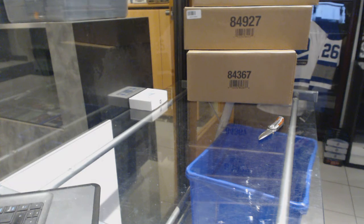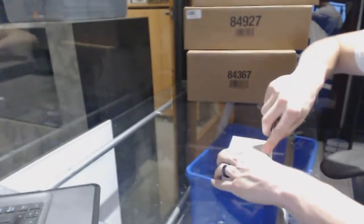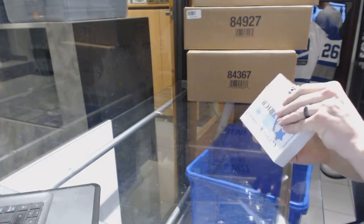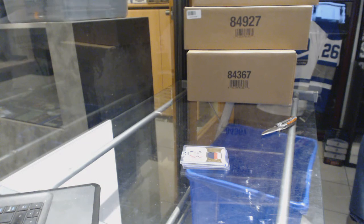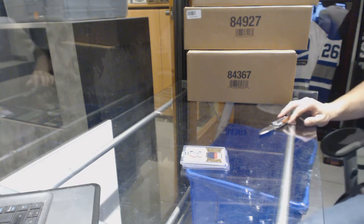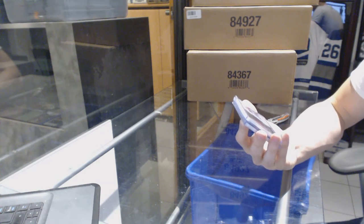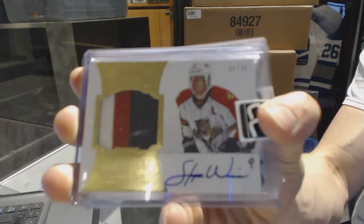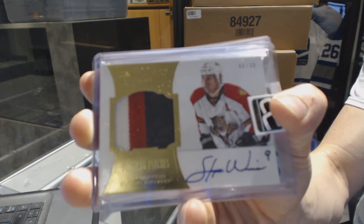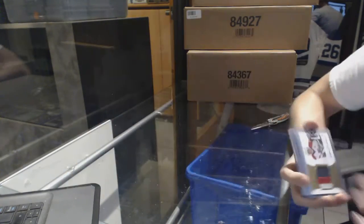And on to the final box of the break, box 30, which is for my collection. All right, we've got a 12-13 Panini Dominion 3-color Peerless Patches autograph, numbered 6 of 30, Steven Weiss.